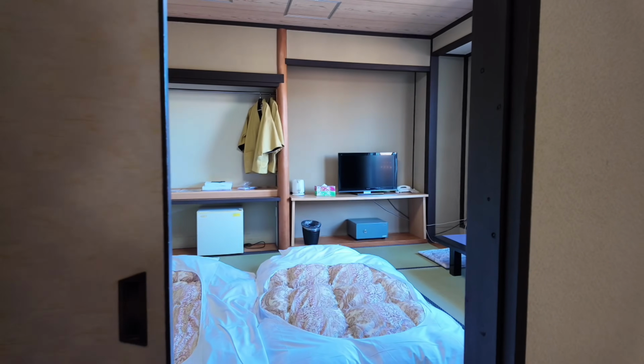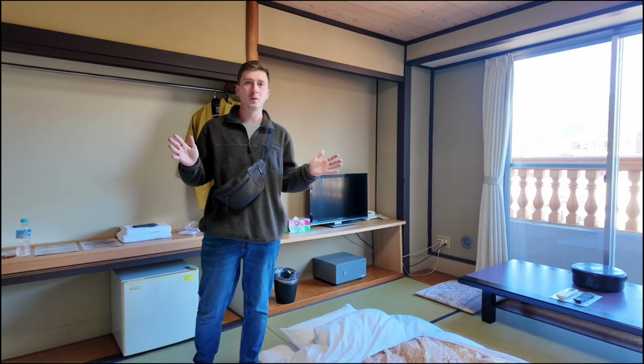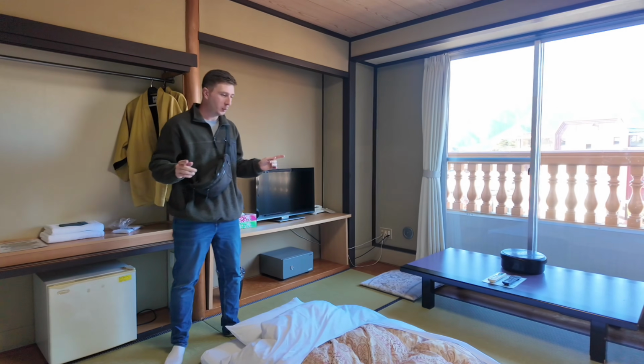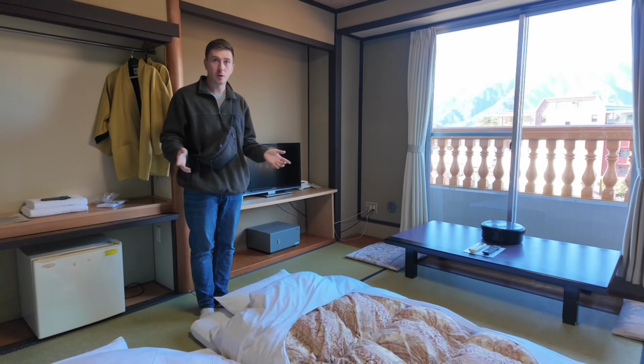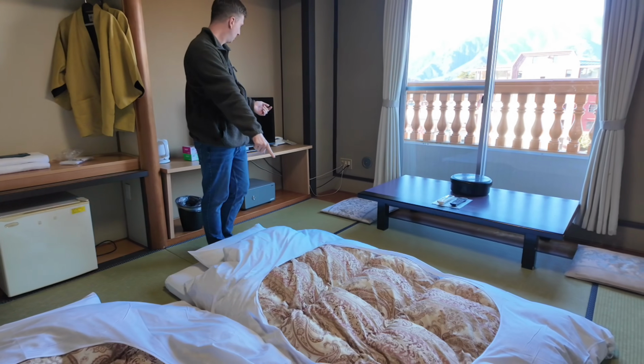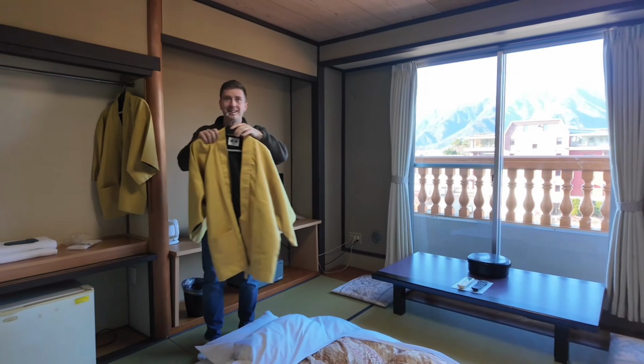Welcome to Kawaguchiko, and we've just checked into our room. We've already had incredible views of Mount Fuji and we're very excited to explore this area. We've got a Japanese style room which we've not actually stayed in yet, so it's kind of beds on the floor, and then we've got these cool kimono type things.